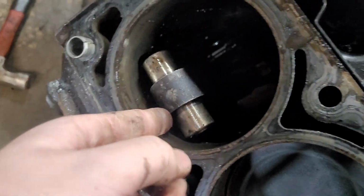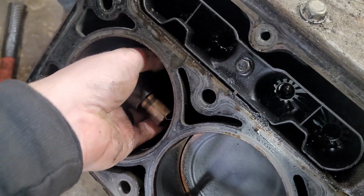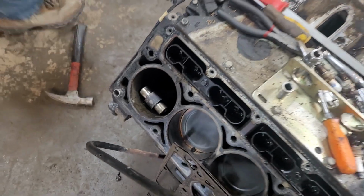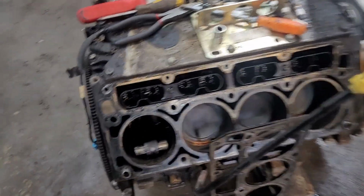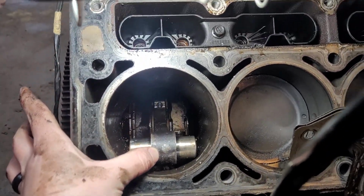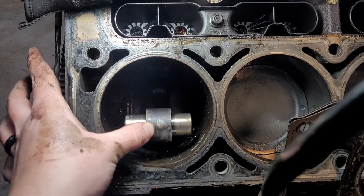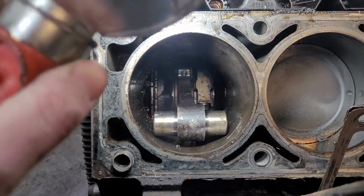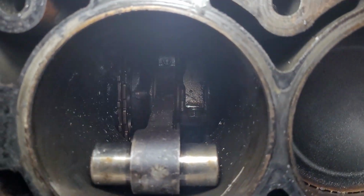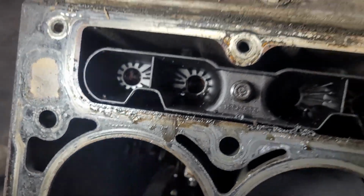Connected. Have to get a light down there. It doesn't feel that stupid. No, the rod almost looks fine. Yeah, it just broke the top of the piston. Wow. Hard to tell, but I think the rod still looks straight. That's a new one.